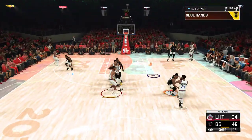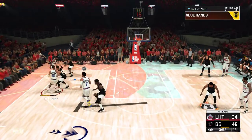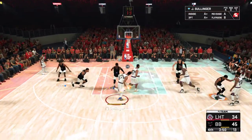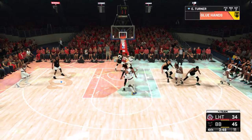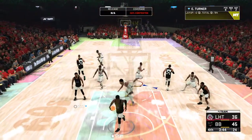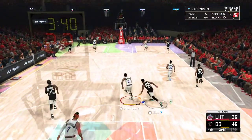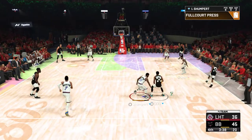Now Turner, pass to Shumpert. Back to Turner. Banked it in off the glass. I like the way Turner uses his body on the inside, not scared of that kind of contact, and throwing a bit of his weight around.